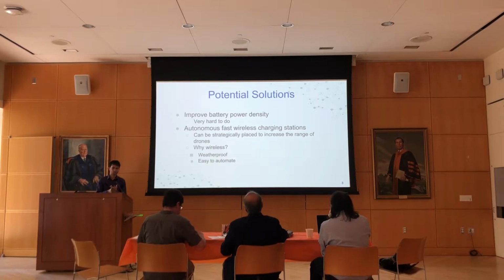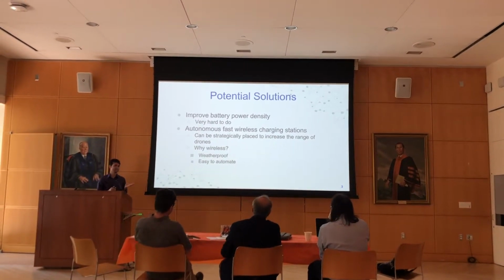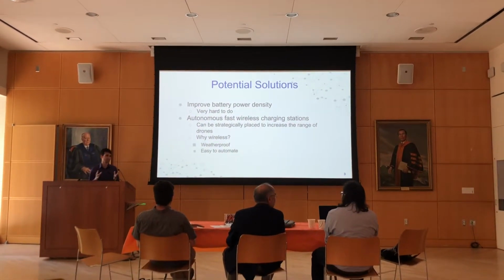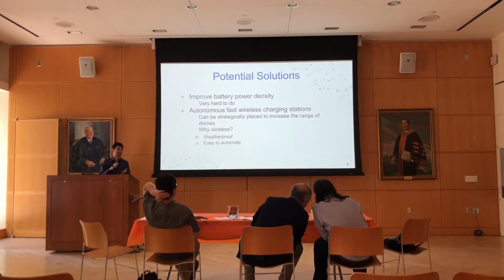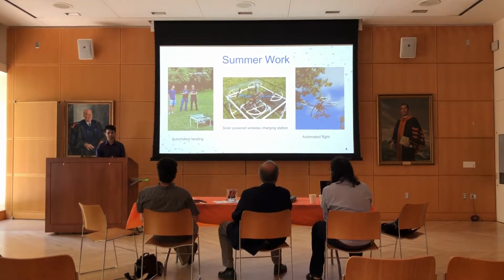So you could ask why wireless charging stations? It could be any kind of charging stations. The point of wireless is that it's weatherproof. So since drones are performing outside in the fields, weatherproof is very important. It's also very easy to automate because all you have to do is just land the drone and you start charging. So over the summer, that's what we basically did.